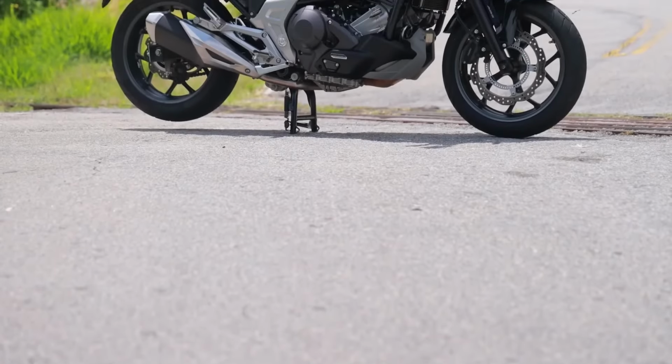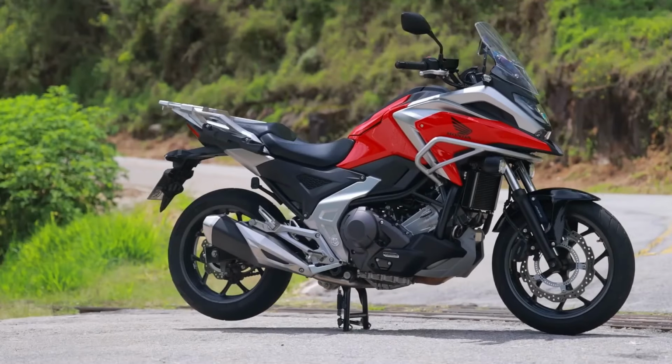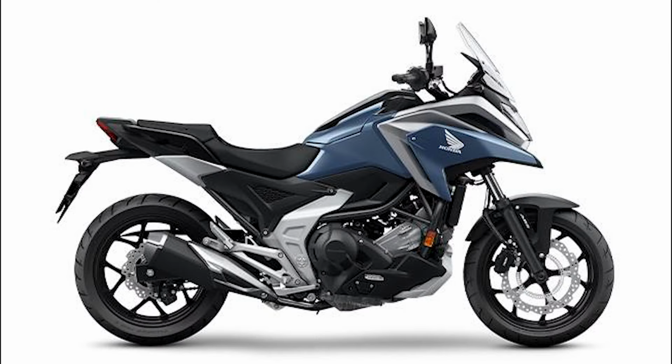One of Honda's all-time favorites is making a grand comeback in 2024. And guess what? It's keeping all the good stuff that made it a legend. And what's the buzz for 2024? Well, it's getting a fresh coat of paint in matte nightshade blue, a color that screams cool and confident.